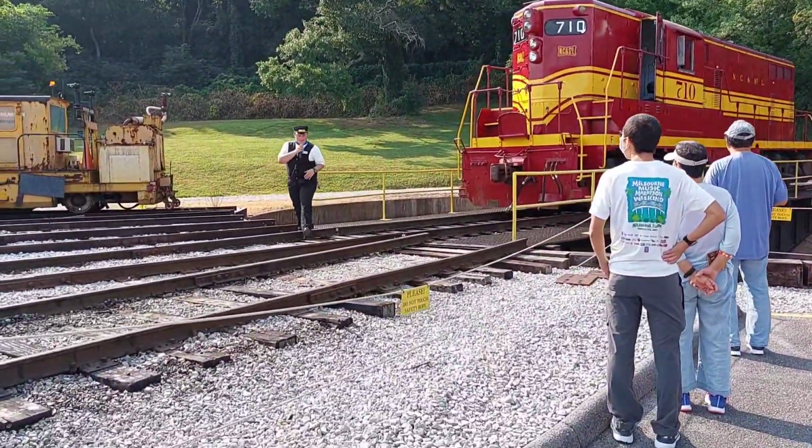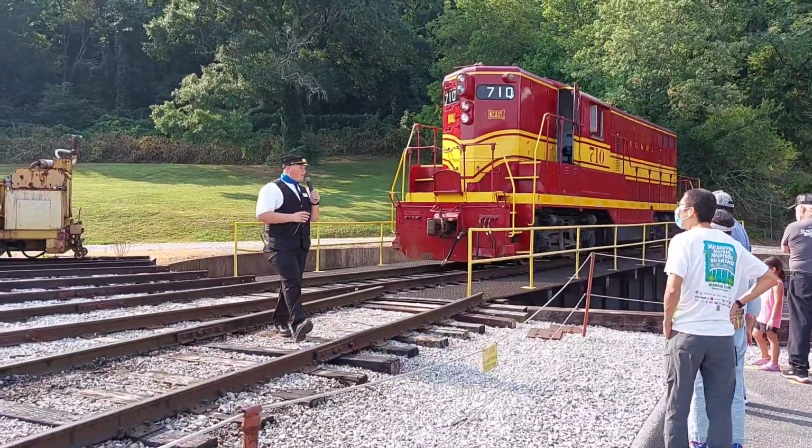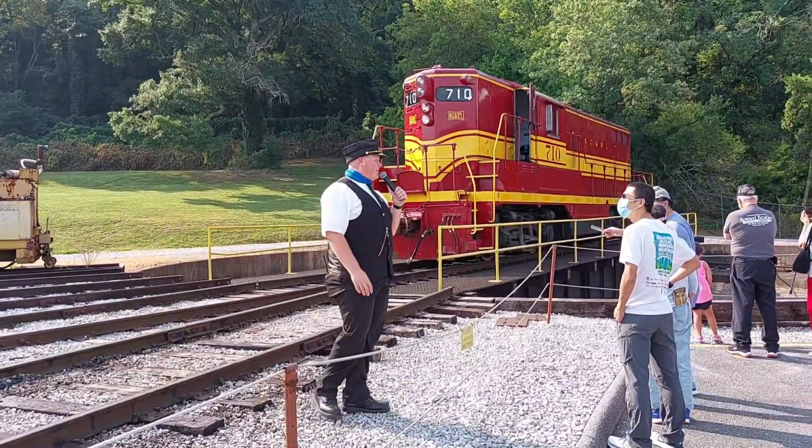Now I know what you're thinking. Why are we lined with track 2 if our train sits on track 1? Well, that's so we can perform what is known as a runaround. What that means is that our locomotive will go past our train and then through a switch.